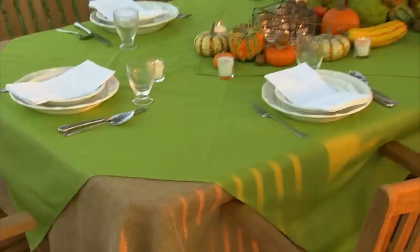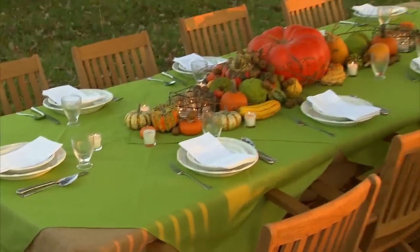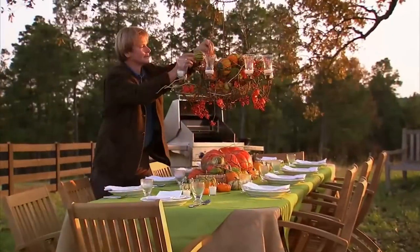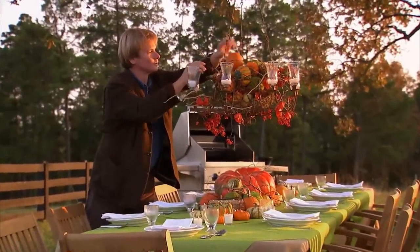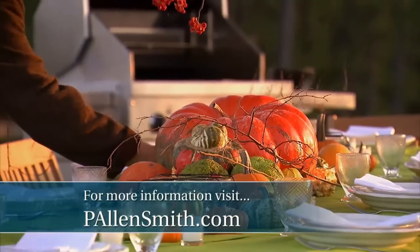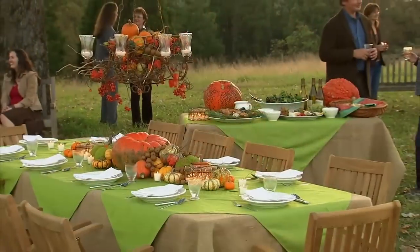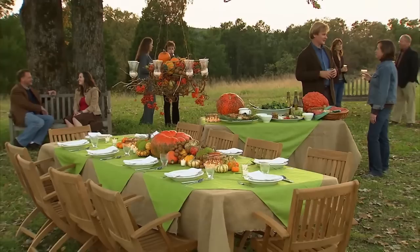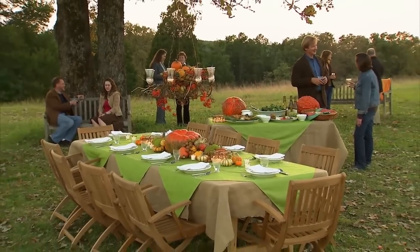Everybody knows that autumn is full of wonderful color all around you, and I believe you should get out there and enjoy it. I've added different sizes and shapes with pumpkins and gourds to create this perfect setting. By just tossing in a few branches and lighting a few candles, I have an elegant autumn table setting for my guests to enjoy. Inviting Mother Nature to the dinner table can be done in any season.